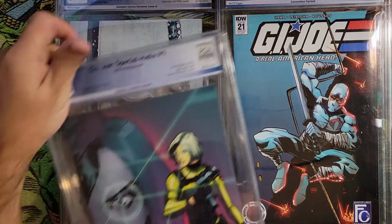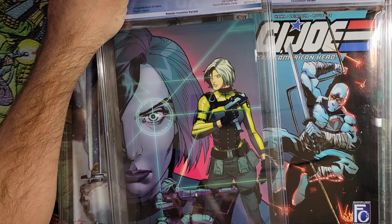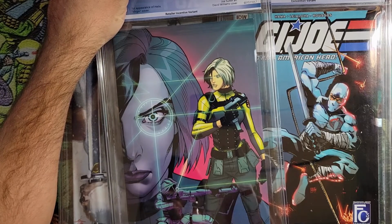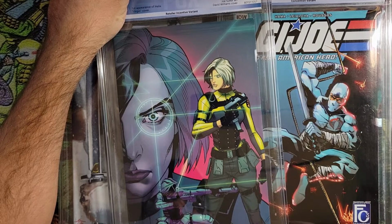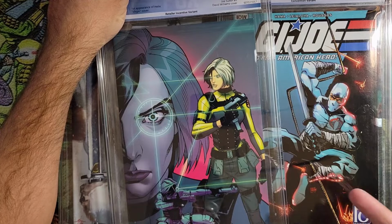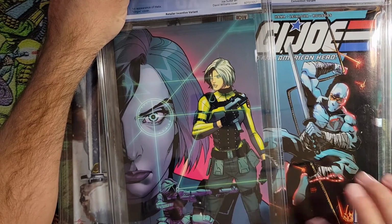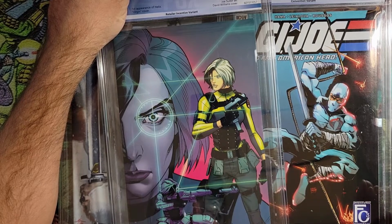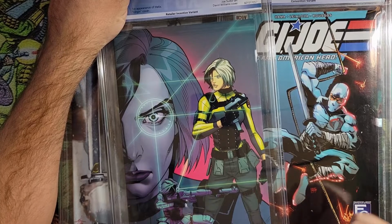And then we have G.I. Joe Special Helix #1. This is first appearance of Helix, but I think I have the EA cover that was given out at a con advertising the video game. And I think it may technically be the first appearance. I'm still kind of researching which came first as far as dates. The sites that I've seen have them listed as the same month, so it's a little hard.